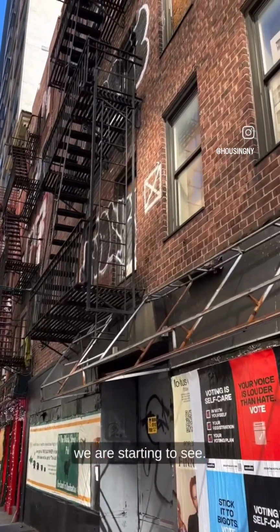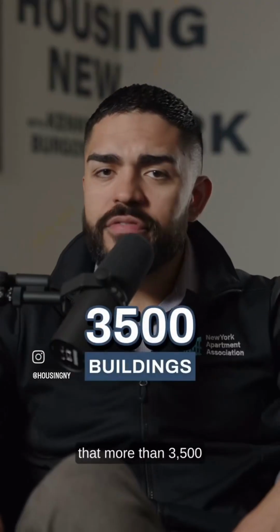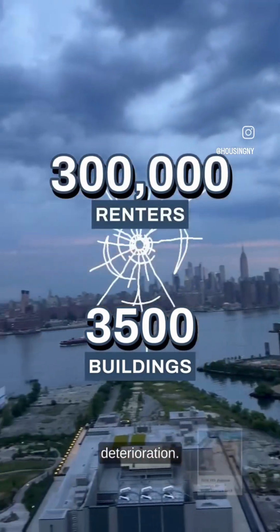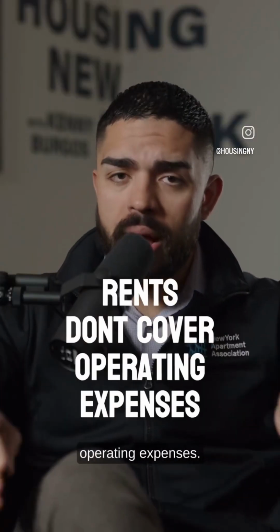Unfortunately, that's what we are starting to see in New York City. Nonprofit organizations estimate that more than 3,500 buildings housing more than 300,000 renters are bankrupt and starting to see physical deterioration. The reason is simple: the rents don't cover operating expenses.